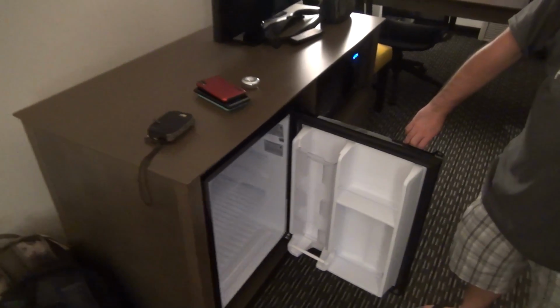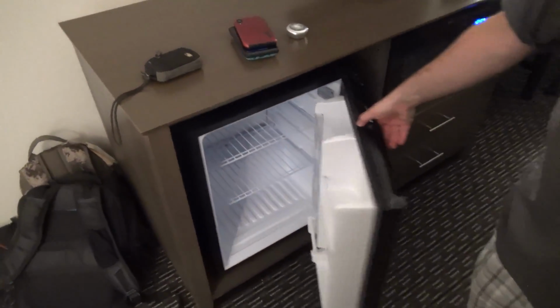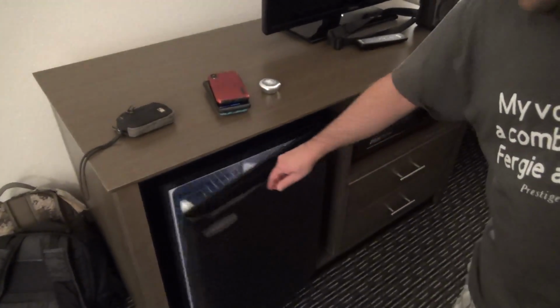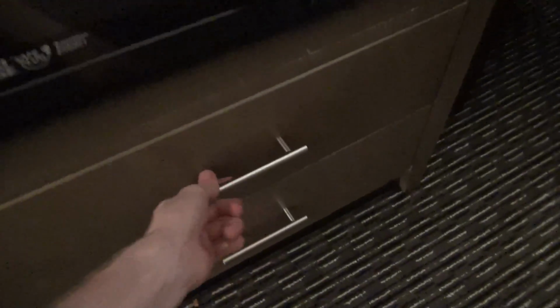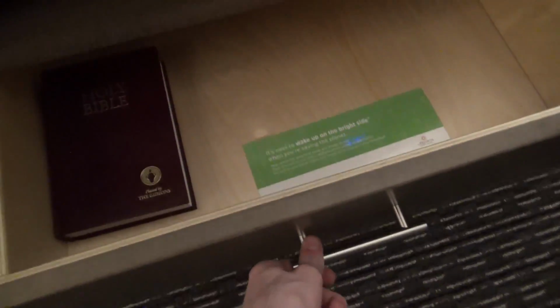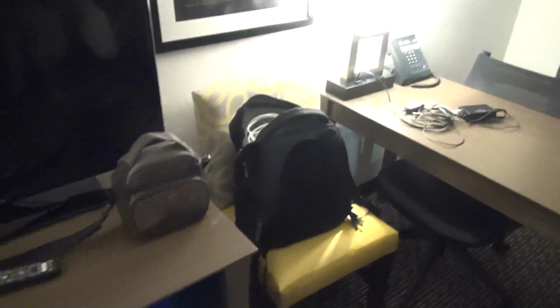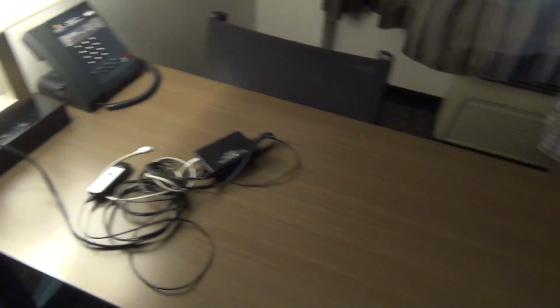Next we come over here. We've got a mini fridge. Oh, look at this. They've even got a little soda rack there, like soda cans. Got our TV there. A microwave. Oh, we got the good book there. Couple drawers. Got a chair. And then over here there's the phone. Little light.